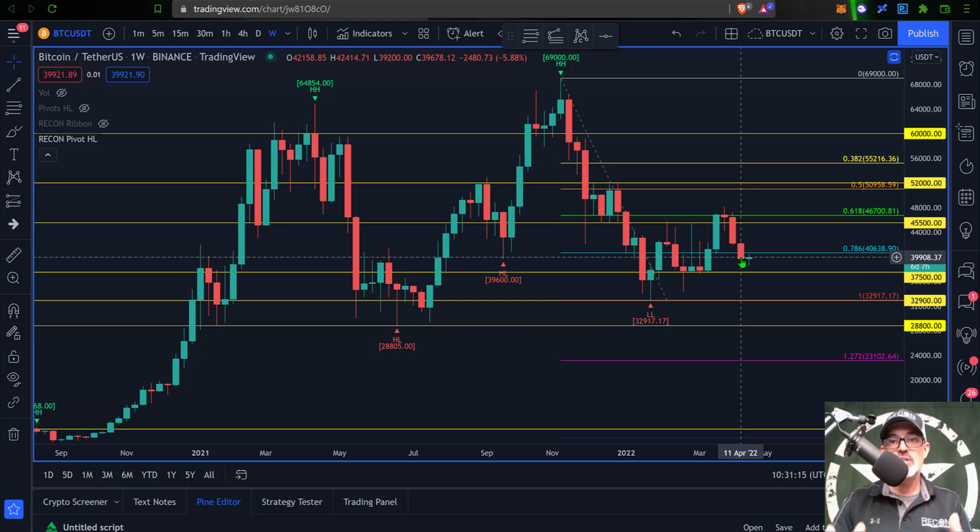And so now the next level we're looking at is this 37.5 level, the yellow line running through the chart here. That acted as support previously, pretty good support back here. But if the buyers fail to step up, we could see the price of Bitcoin push down through 37.5 and continue its path all the way down to, say, 33,000 or 32.9, which would be this support level back here.